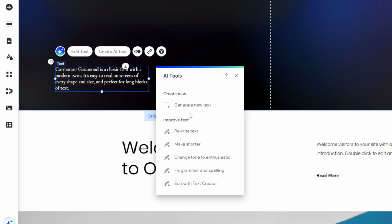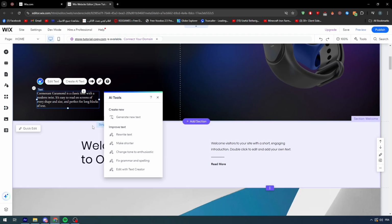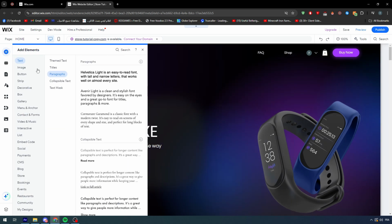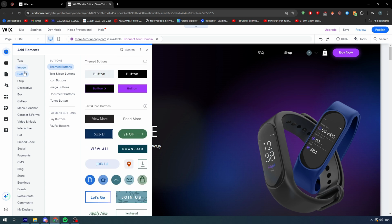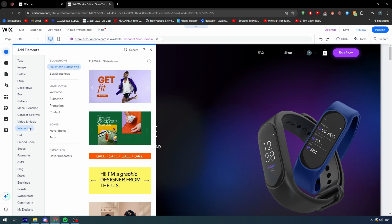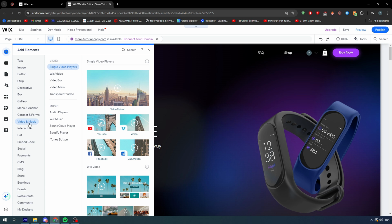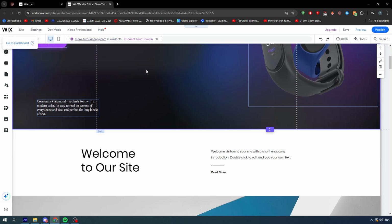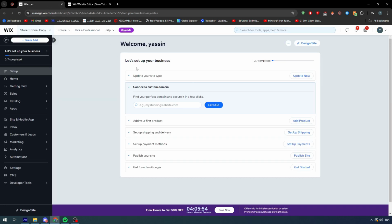Now, this AI function doesn't stop only here. You can even create images using AI, which you give prompts. So you can go here to image, you simply have to search for gallery, or you can go for image and basically add video or music or whatever you want, and you can literally create it using AI. Same thing goes for the template or for creating the website in general.